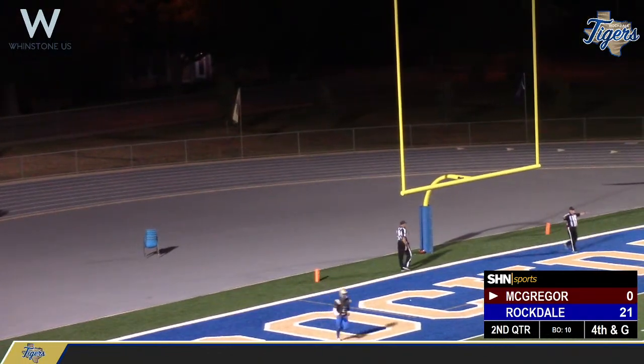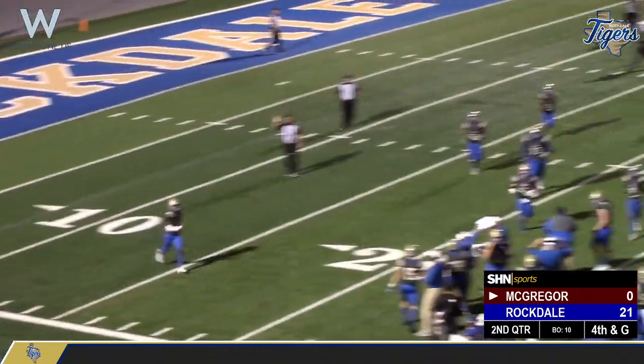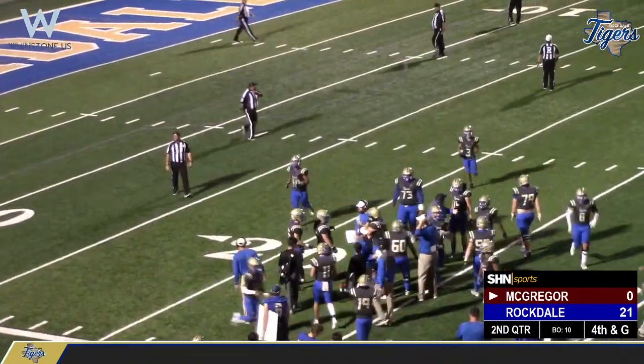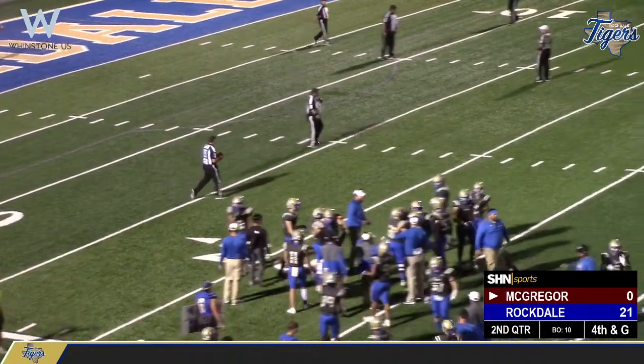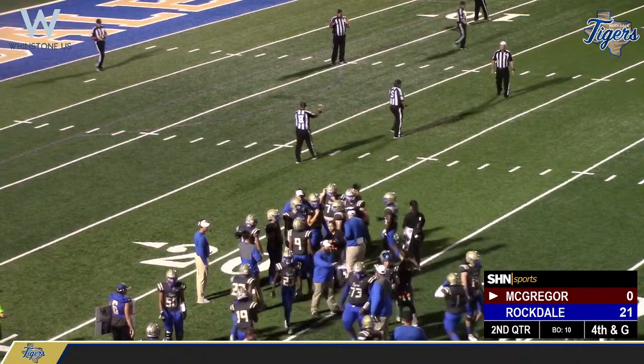And the kick is on the way, and it's no good. So the Tigers get a big defensive stop. The turnover does not hurt them at all. They force a missed field goal. And, of course, the snap was low, and that kind of threw the timing of the kicker off also. Fortunate for the Rockdale Tigers.